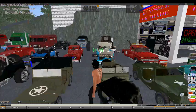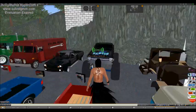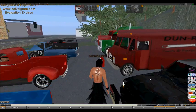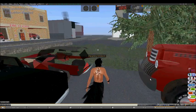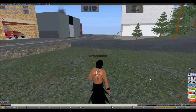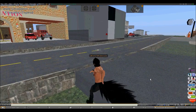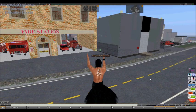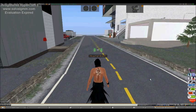World War II Jeeps, civilian Jeeps, a wrecker, VW Combi, monster truck, regular pickup trucks, service trucks, a panel truck. Let's see, I think down the hill over here is where they got the motorcycles they're selling. Stuff like this fire station might be just somebody's roleplay place. It's probably not selling those vehicles.